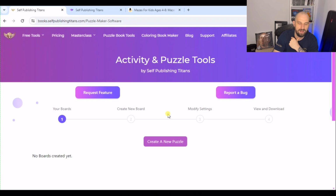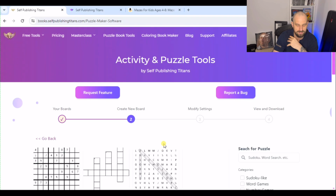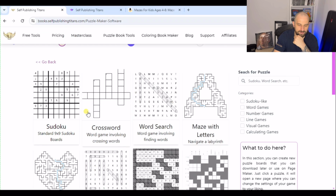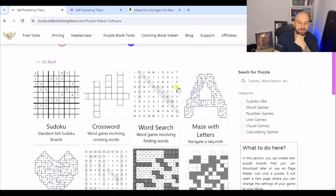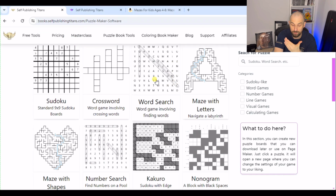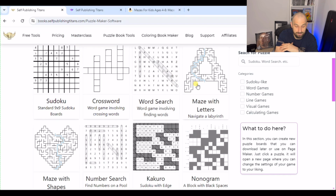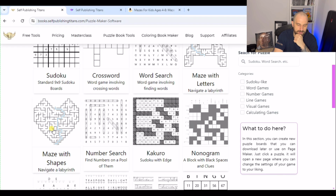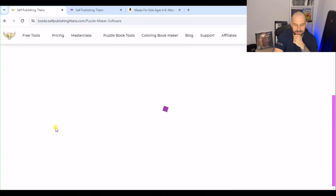And here we are at the activity and puzzle tools. What we're going to do is create a new puzzle. Let's click on that, and as you can see, it's pulled up all the different things that we can make. For this particular video, we can do a maze with shapes, or a maze with letters. Why don't we do a maze with shapes? Let's click on that and see what we can create.